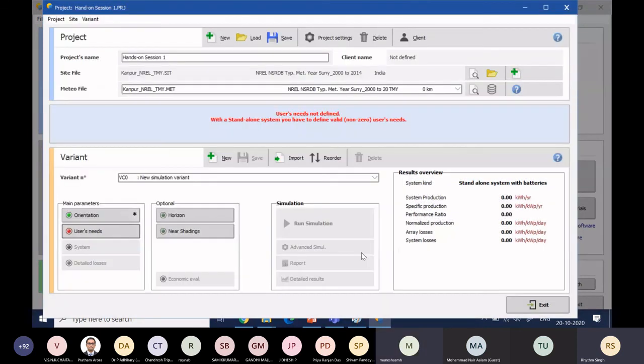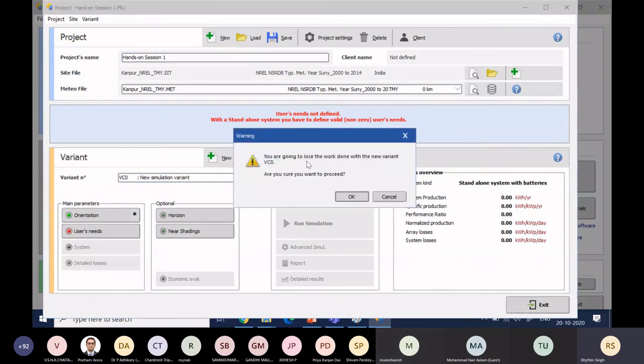So we have to close PVSyst, or open, either way, because you already saved it. When you try to exit, I think it will prompt you to save this. So you can just save it and log off. No problem. Okay, thank you, sir.